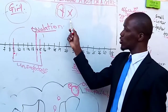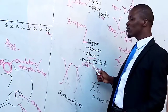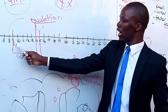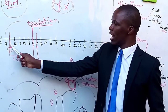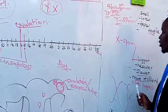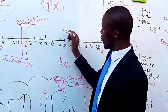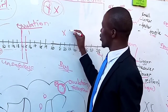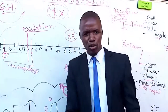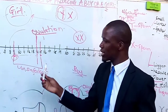But the X chromosome, though it is slower in its movement, is more resilient. It will still be alive. So it is able to live for all these days. If I assume that the couple went into sexual intercourse on the 9th day, the sperms which have got X chromosome will be able to live. They are more resilient. They will be able to live for all these days until the 14th day, when the egg is finally going to come, and the sperm which has got the X chromosome is going to meet with the egg which is already X, and this one will be able to give us a baby girl. So it means, if a couple needs to increase chances of producing a baby girl, they have got to go into sexual intercourse days before.